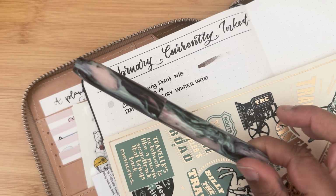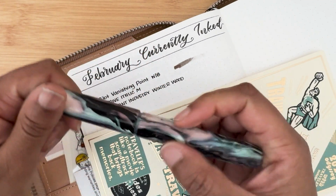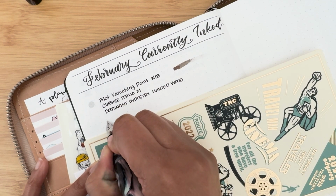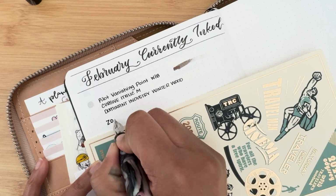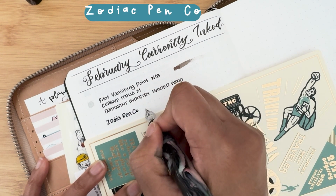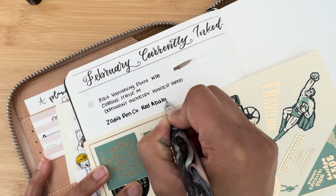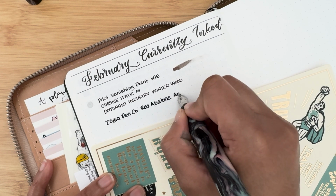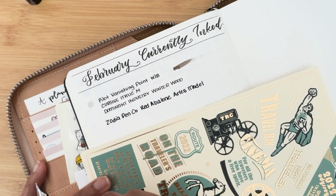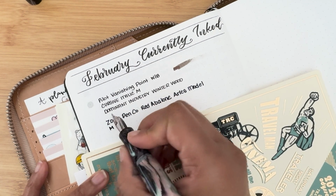So the next one is this beautiful pen. Zoom out so you could see it a little bit better. This one is from Zodiac Pen Company, Zodiac Pen Co. And it's called the Red Abalone, Aries model. I think it's the original, a medium steel nib, and it's super wet and juicy.